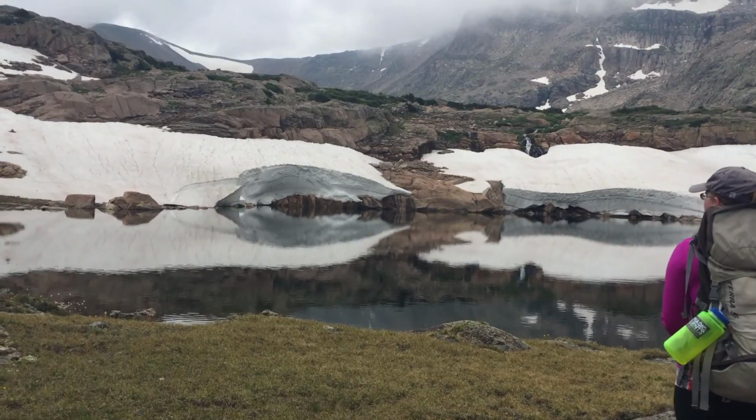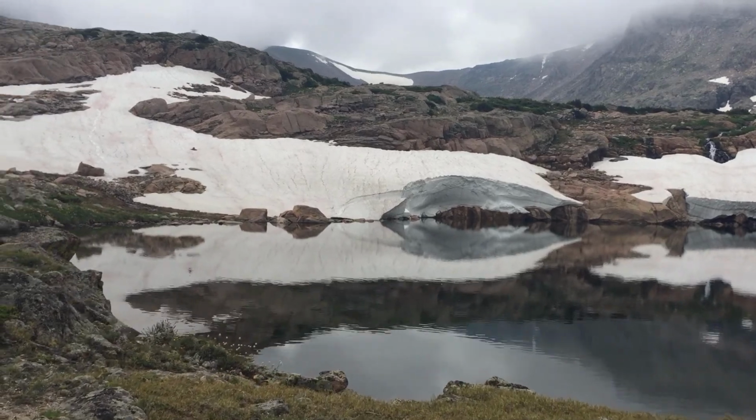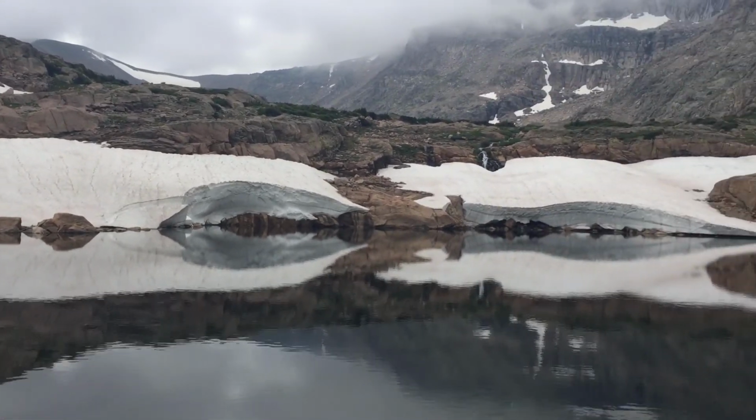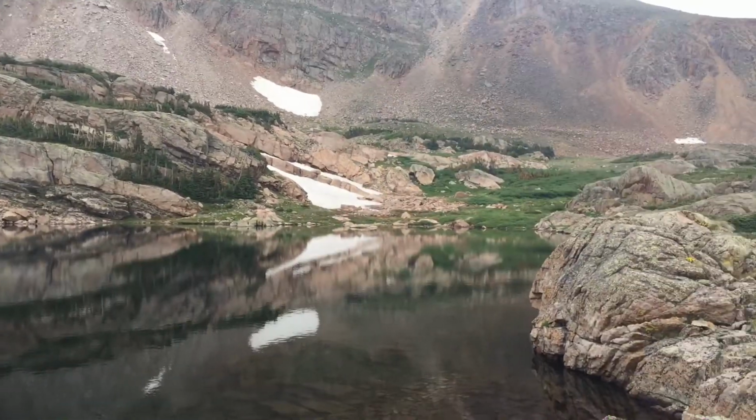Here we are, Lion Lake number 2, and oh my gosh, it is gorgeous. Those snowbanks being reflected in the water, it's just so pretty. The waterfalls don't hurt either.